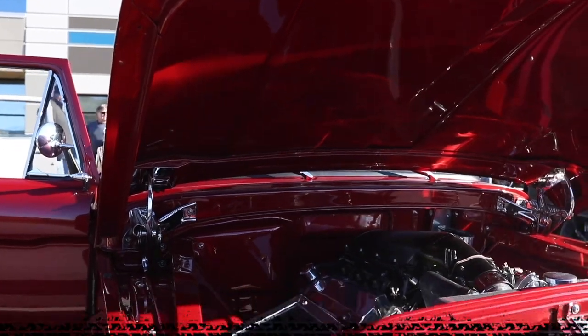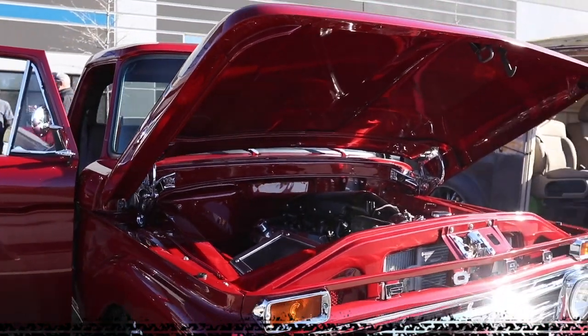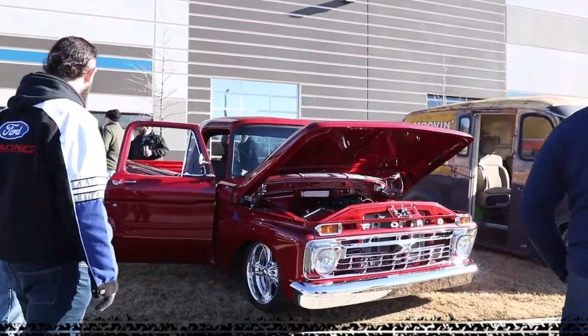Such a rad truck. You're sitting on what size? I'm sitting on a Fat Man chassis with 20-inch wheels. 20s front and back. Wood brakes. What a rig.